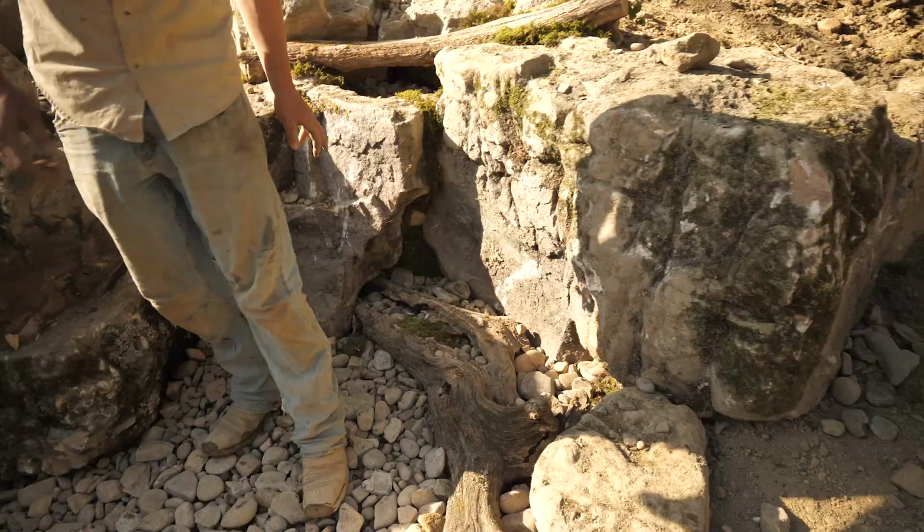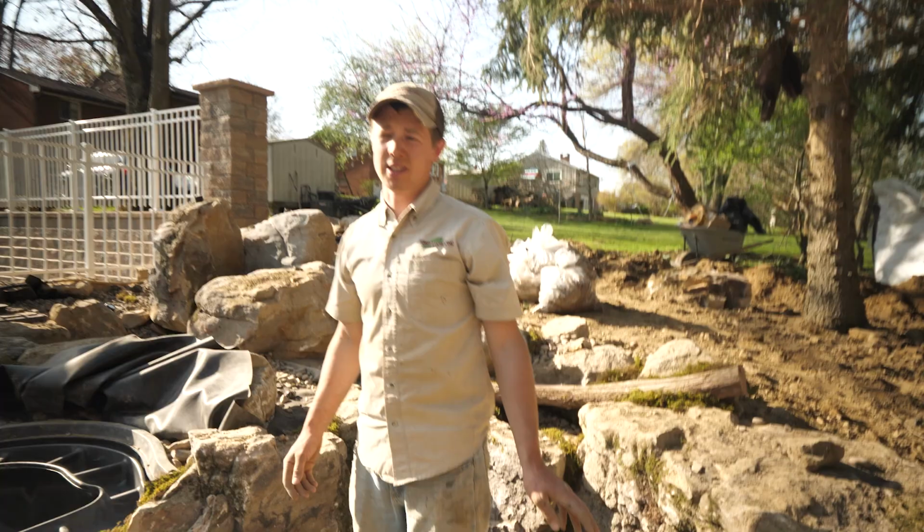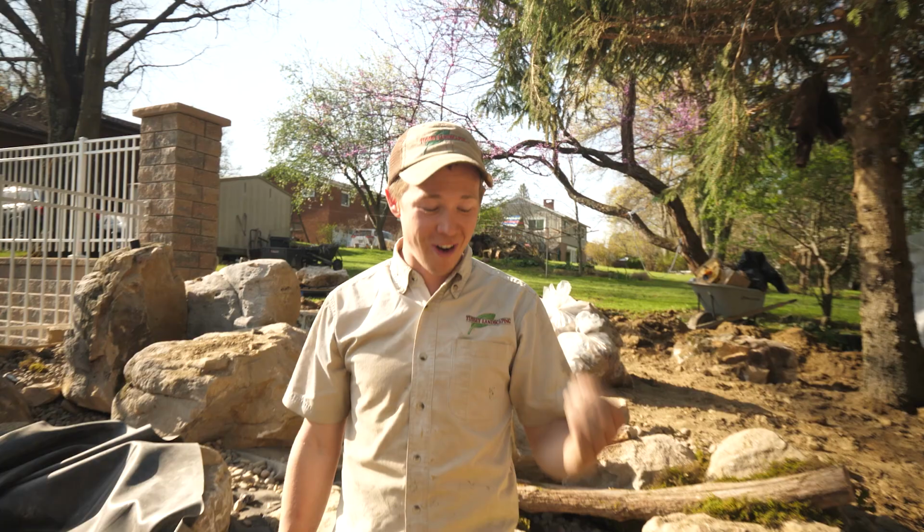If you want to do one of these projects and you're thinking maybe you could save cost by not putting in lights, don't do it. Save your money until you can afford to do the lights, because they are worth every bit. It just adds a really awesome element.